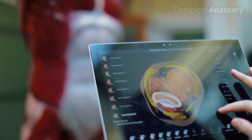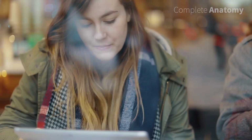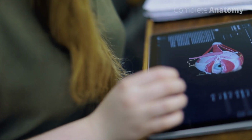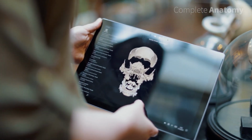I love the accuracy of Complete Anatomy. It has that detail that medical students need to know. At the moment, we're studying head and neck anatomy, so accuracy is really important. I found the gross anatomy models really useful because I can hide and manipulate different structures, get down in different layers right down to the bones and all the way back up again.